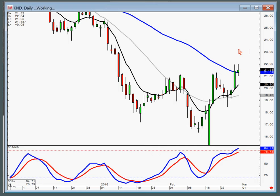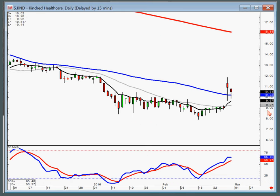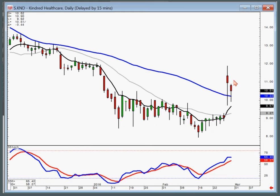We recommend the KND coming out of this little fry pan bottom gap up, except it headed in the wrong direction today. However, it started trading back up toward the top of the range. I would still be a buyer of this tomorrow if they could bring it back up through today's open. That would tell me the profit taking's over and they're starting to take that message into effect.